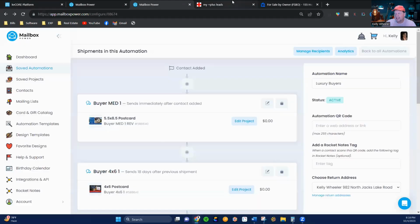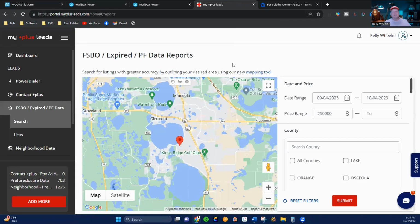So guys, you've got a captive audience. Every month I get probably 35 to 50 new FSBOs. Can you imagine marketing to them to be their buyer agent? Now, we talked about email campaigns. Inside My Plus Leads, it will send those leads to just about every CRM out there. We'll link up to the system, and you can send leads every day to your CRM.